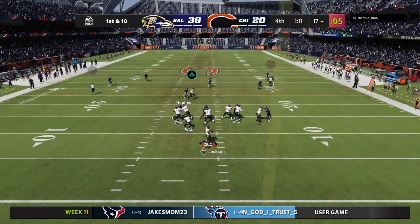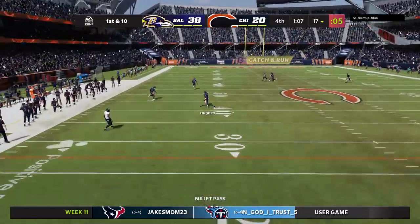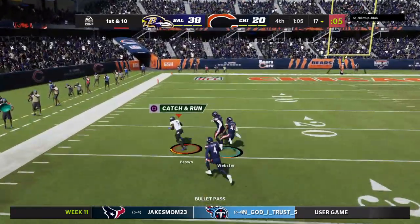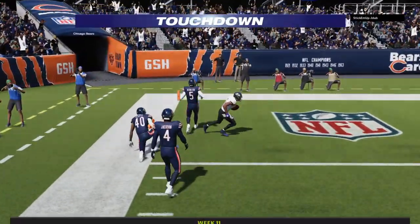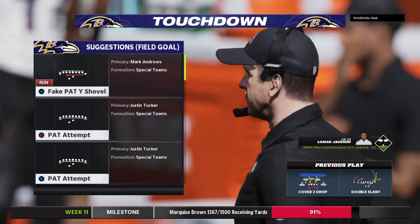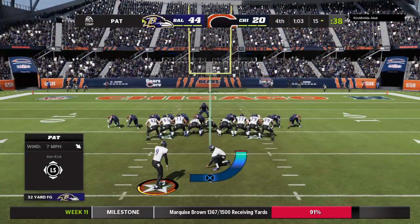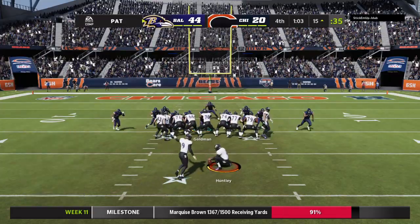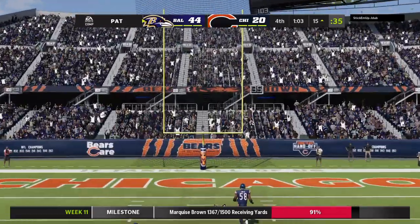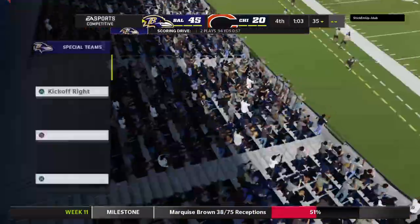Oh, Jackson's going to throw it. Dancing to his left. He's going deep for Brown. And got his man, complete. And in for the Ravens touchdown. Marquise Brown, 83 yards. And the Ravens add on to their 4th quarter lead, and they are on their way to improving to 8-2. Tucker with the extra point, and they open the lead up now to 25.